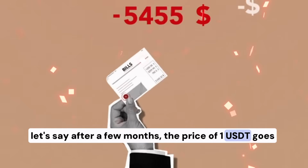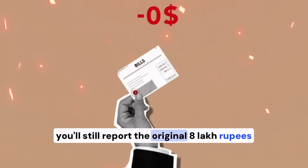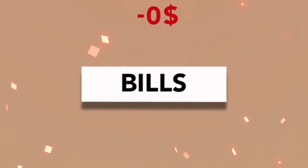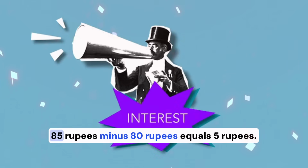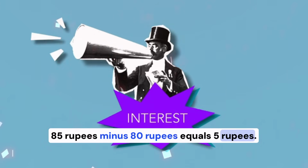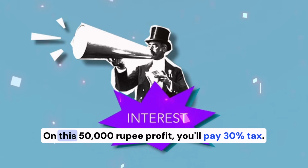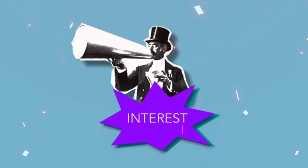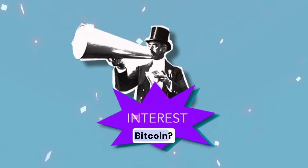If you hold the USDT and its value increases, let's say after a few months, the price of 1 USDT goes up to 85 rupees. You'll still report the original 8 lakh rupees as income and pay tax according to your income slab. But now you've made an extra 5 rupees per USDT. 85 rupees minus 80 rupees equals 5 rupees. So 5 rupees times 10,000 equals 50,000 rupees is your profit. On this 50,000 rupee profit, you'll pay 30% tax.